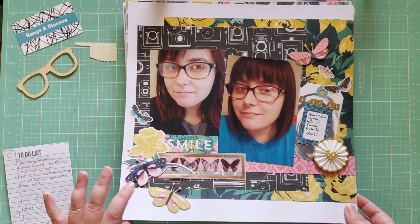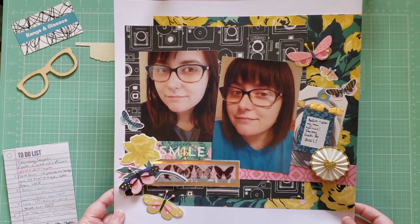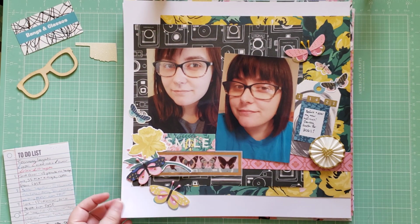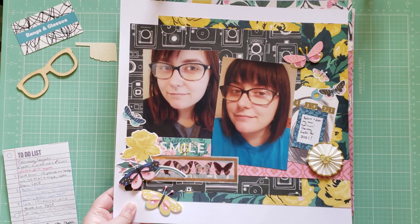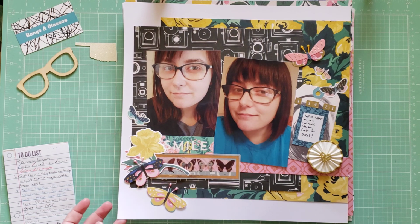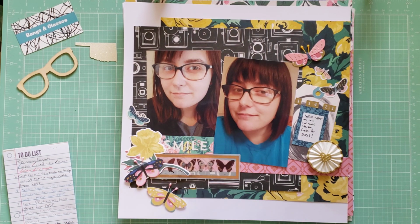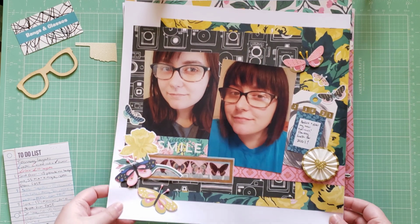And I did a white base for my background, which I don't usually do. So that was a departure from the ordinary for me. I just really like how it came out, and having that little white space to break up these big, bold patterns. And these are just some selfies that I took when I had gotten my haircut. So it's like a before and after back in January of 2021.